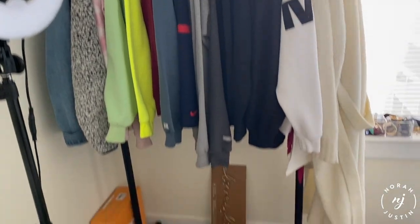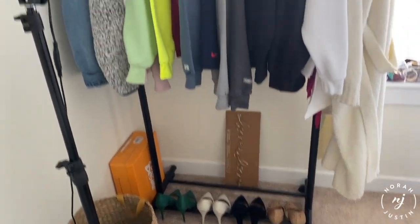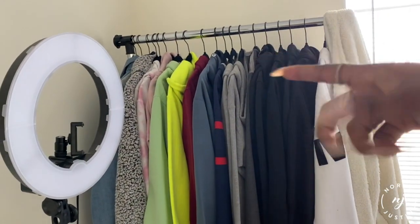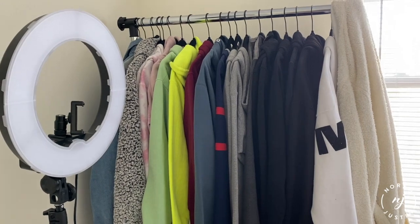I just like how clean it is, and I like that it's easy to access because if I am doing a clothing video, clothing haul, I can easily just pull all these hoodies off, toss them on my bed, and then I can roll this out wherever I need to film.